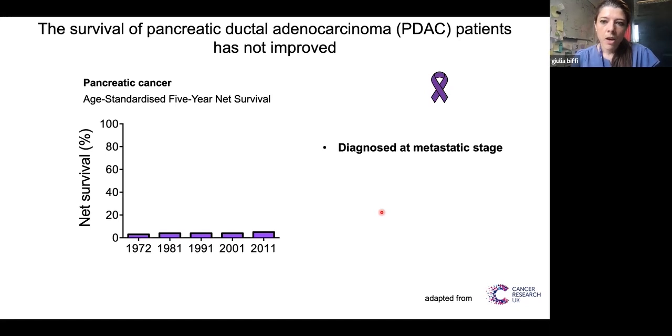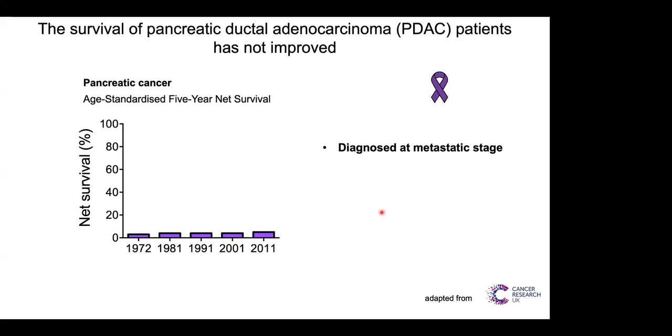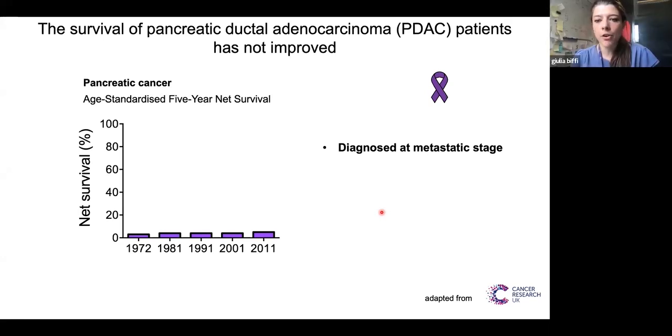But also, even if those diagnostic tools existed, because pancreatic cancer is overall a rare malignancy compared to many other cancer types, it wouldn't be feasible to screen the population with these tools, because we would end up having really high clinical costs and also several false positives. So while early detection of pancreatic cancer is necessary and much needed, we also need new therapies.